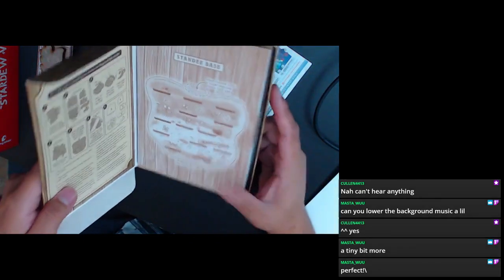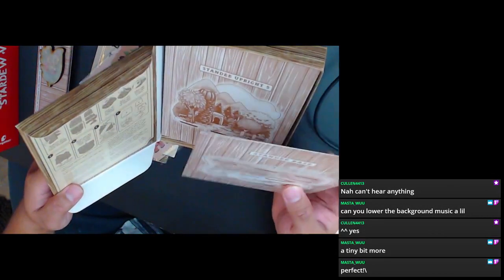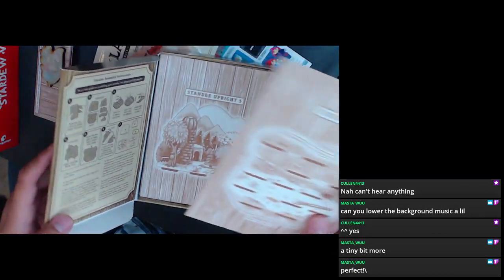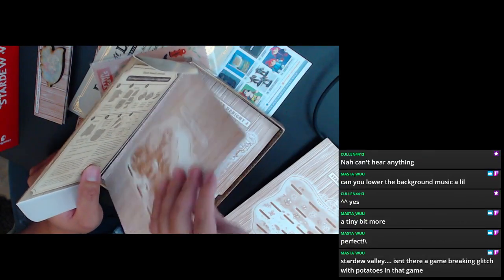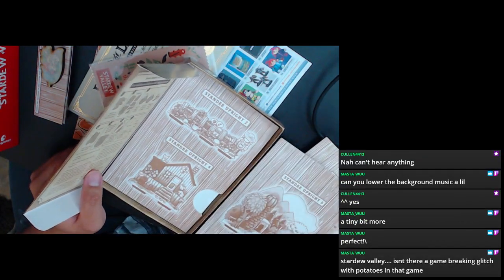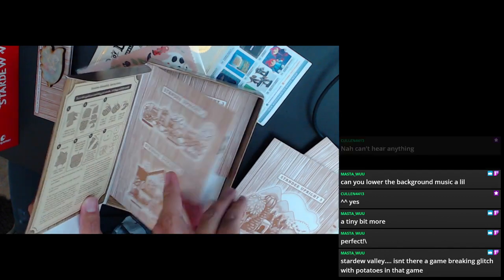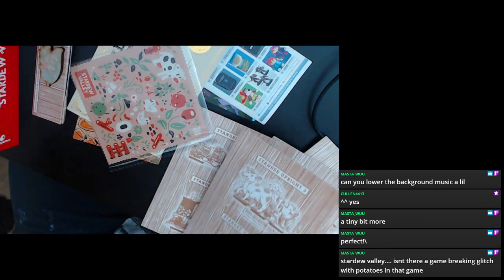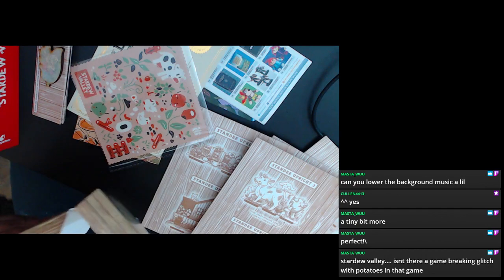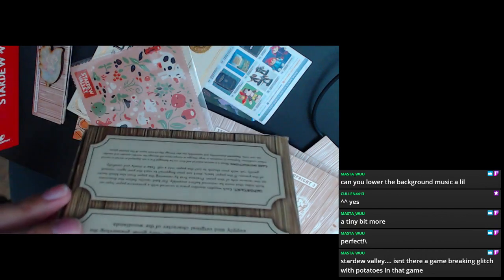So we'll open this up here. I should assemble these, eh? Standee base. Standee upright 5. Upright 2. Upright 4. Upright 3. 1 and 3. I don't know whether I got them separate. There's little instructions here. I don't know if you could see it.